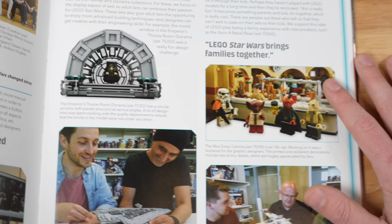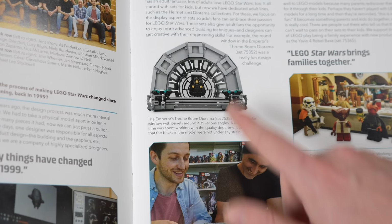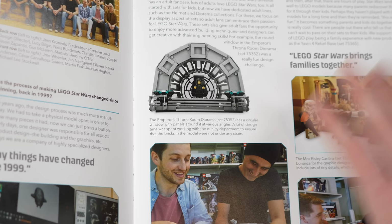It talks specifically here about the Emperor's Throne Room and how it was tough to design, like making sure that there was no stress on things. Why not use a behind the scenes picture of what it looked like while you were building it? What previous sketch model rendition existed of it that was not good enough? That's what people want to see out of a book like this.